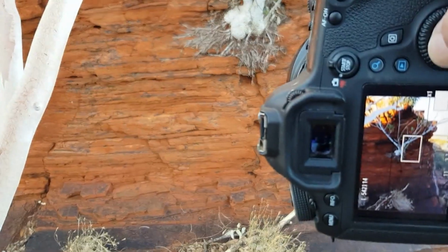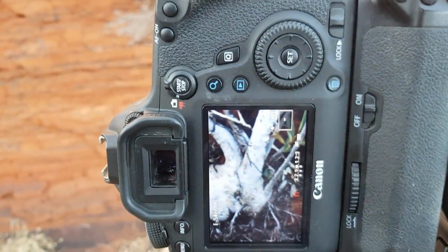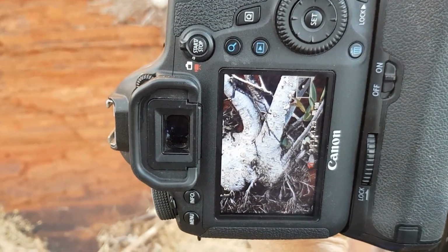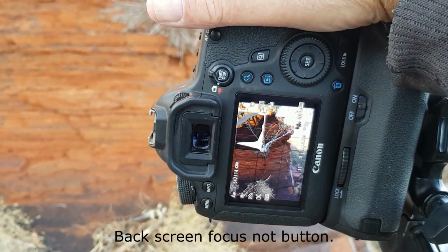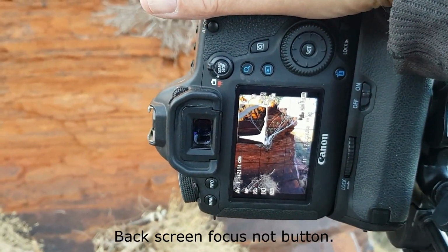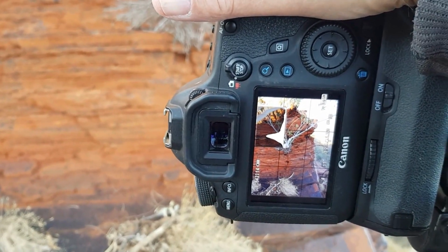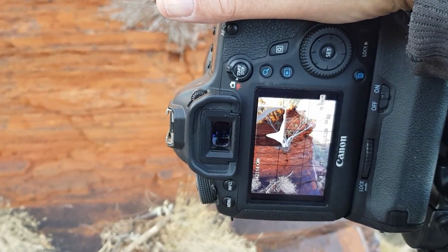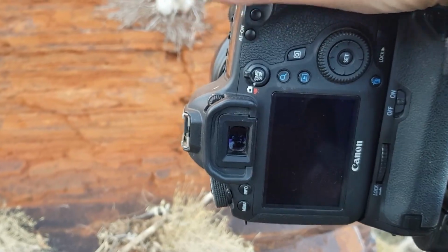I better focus it, otherwise it'll be a wasted shot, won't it? That looks pretty clear. That's the beauty of back button focusing. The beauty of focusing through the back screen. Alright, so F11, quarter of a second, ISO 100. Alright, we'll see how that turned out.